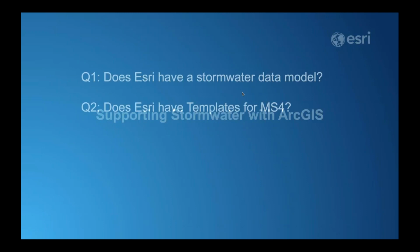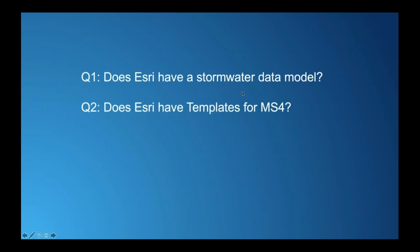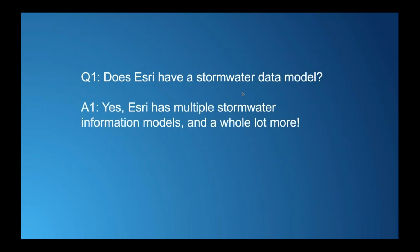So what Mike and I wanted to focus on during this webcast was two questions that our team commonly gets about stormwater. Those questions are, does Esri have a stormwater data model? And does Esri have templates for MS4? So let's start taking a deep dive into question number one. Does Esri have a stormwater data model? And the answer to that is yes.